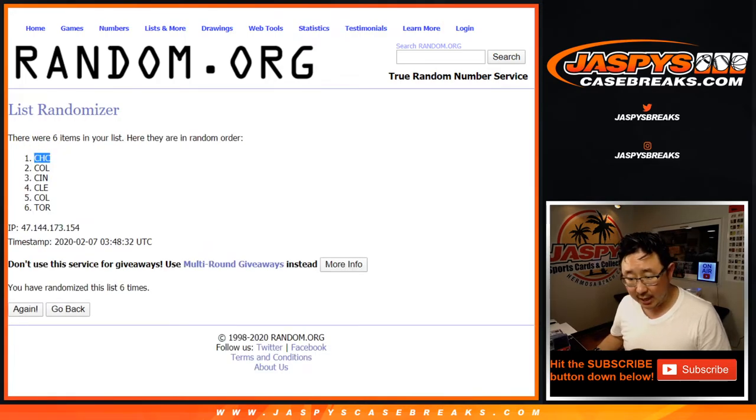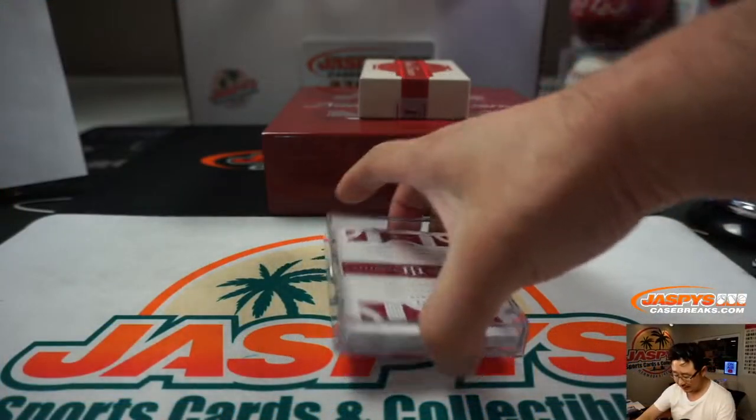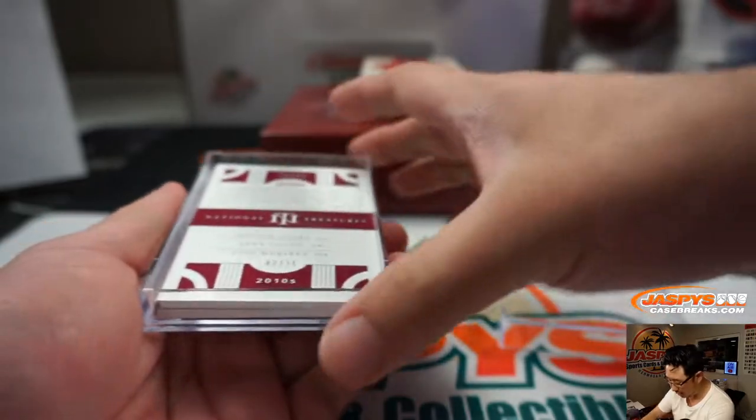4 and a 2, 6 times. Cubs is a number block team. What a break for Rex. There you go, Rex. 6 autographs going your way. Let's take one quick look at it.